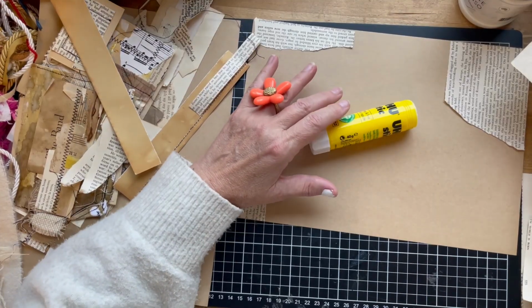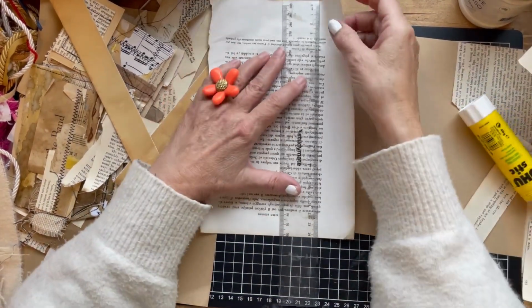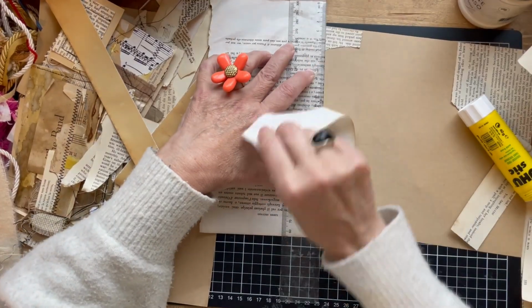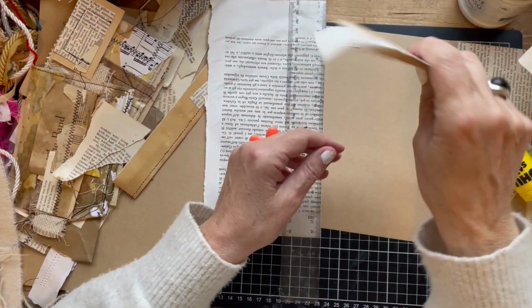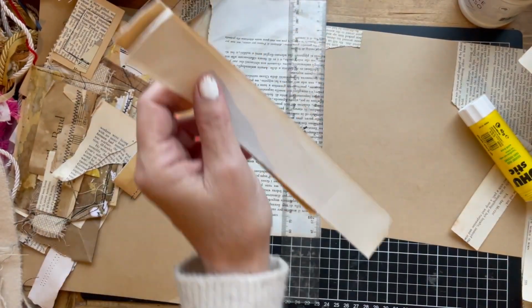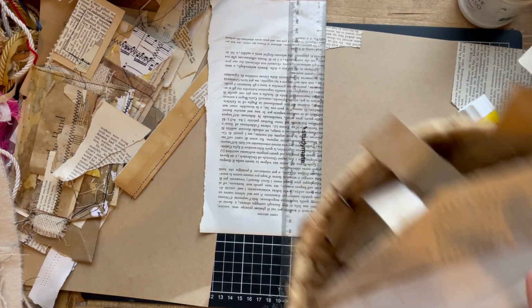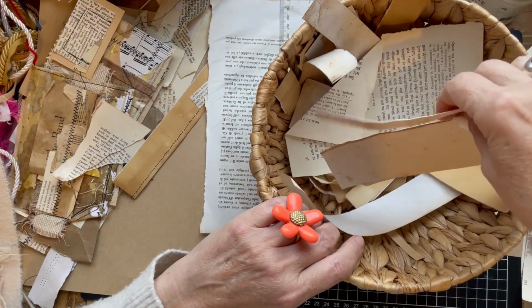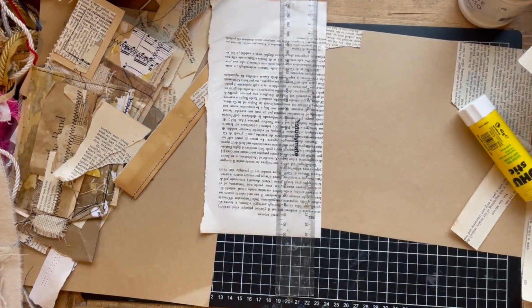All right, so that's that one. This is a beautiful Italian. So all of these go into my snippets nest. Like this. That then tomorrow when I come down, I will sew together as the beginning.